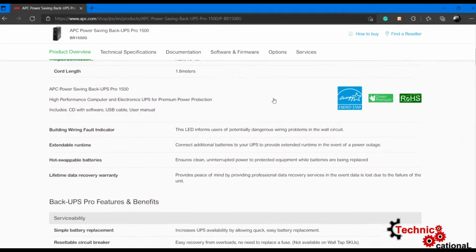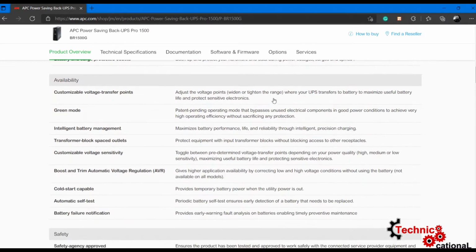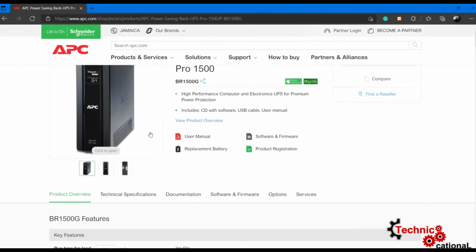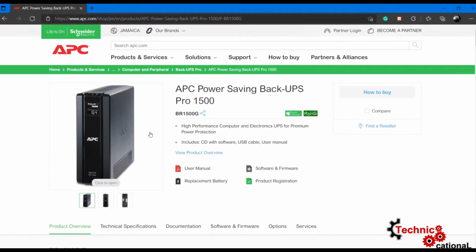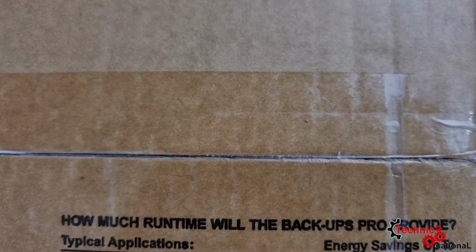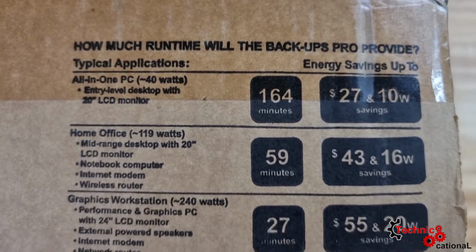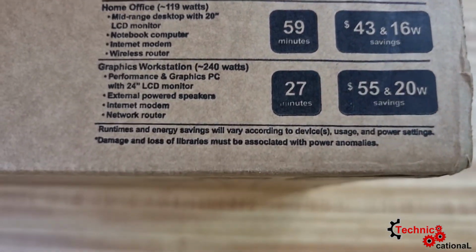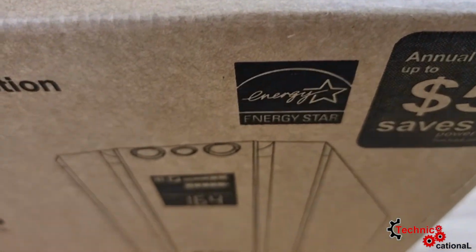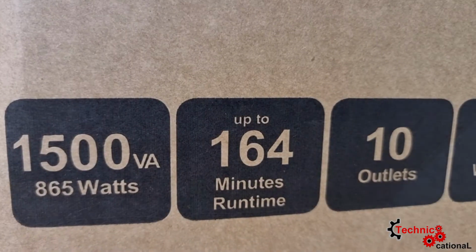It has master control plugs, it has a really large capacity battery, and it has an LCD screen. I mean, this is the best you can get for your house or office. So fast forward a couple days and here we have the APC BR1500 Pro. This is the UPS that I was drooling over on the website.